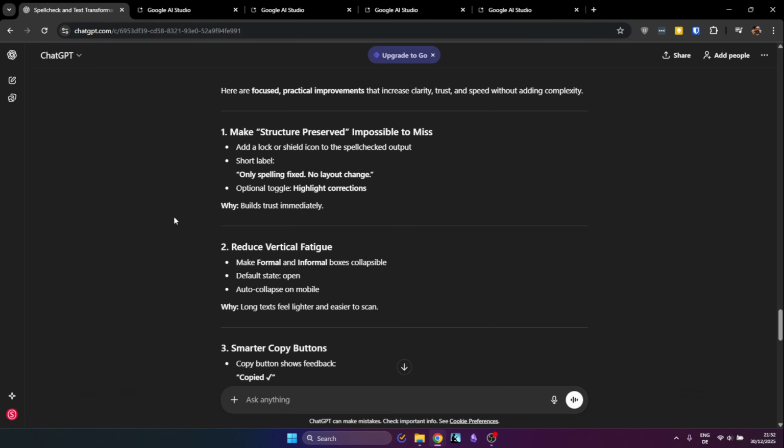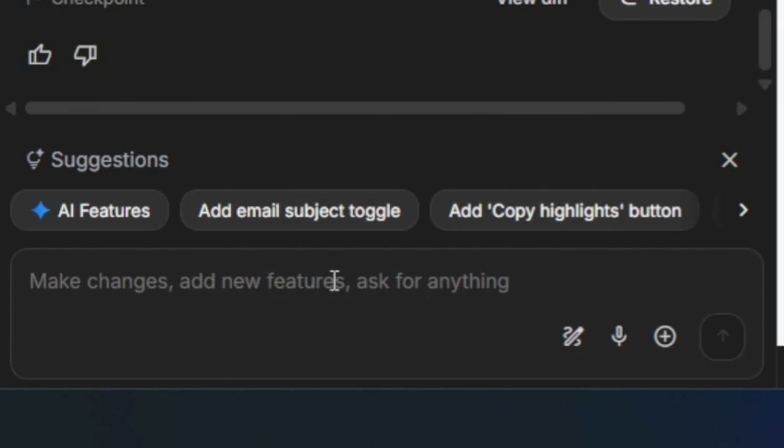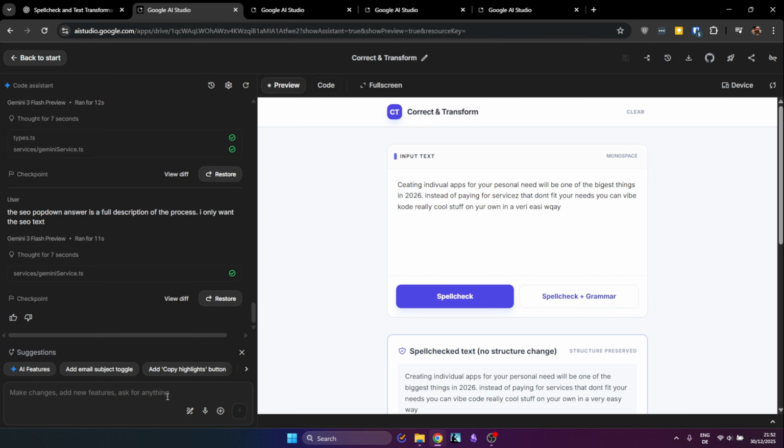So once you're done here, copy over the best parts, everything you like, in my case to Google AI Studio, because it works really, really good for me. Down on the left side, you have the input box. Just copy paste everything in there, hit enter. Usually it's gonna code it for you, probably already very good on the first run. And then you make some adjustments by writing them into your text box over here.